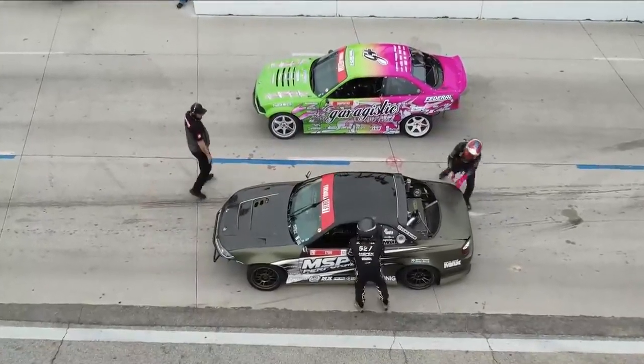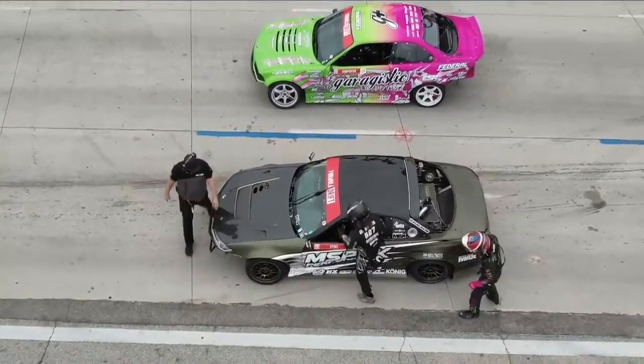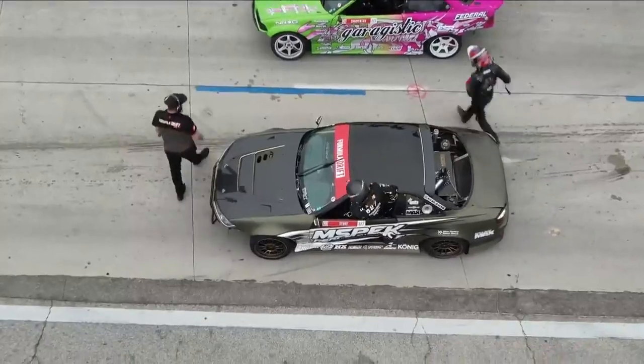Great job. Look at, can't open his door. You want some help with that? Oh, look at that. There we go. Stuckey of Hazard over here.